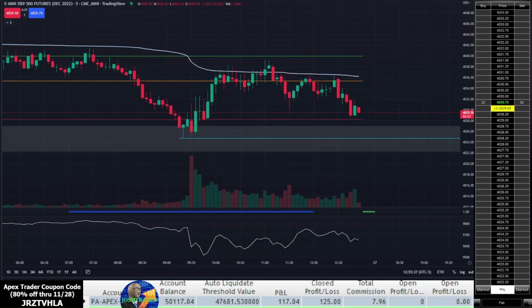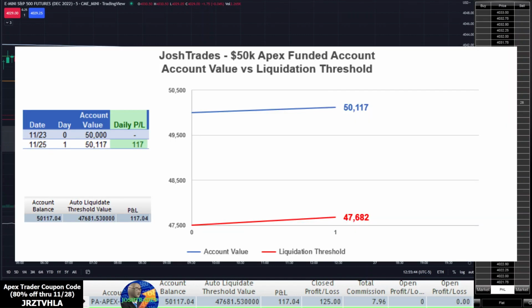Anyway, still happy to have a profitable first day of trading on this funded account. We are now at $50,117. I'm in no rush to grow this account rapidly, so we'll continue to stay patient and wait for good setups while abiding by my risk management rules. Let's see how consistent I can be this time around.